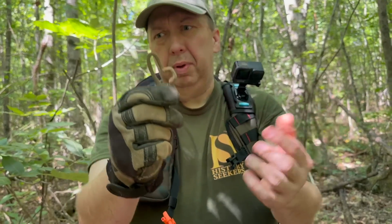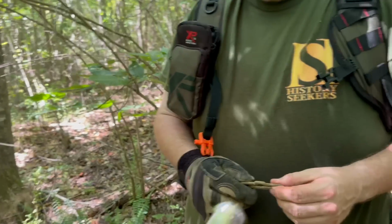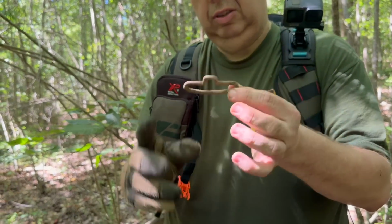I don't know. I mean, oh, that's cool. That bottle's cool. It's got some damage, but that's cool. So you think that was like a sling, maybe? It could have been a sling to one of the big muskets they would have been carrying. You're talking 18th, 13th, so.